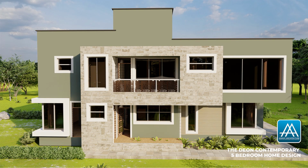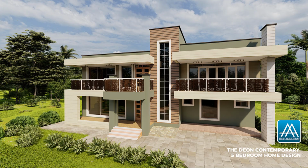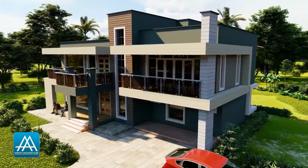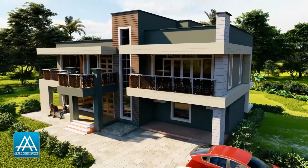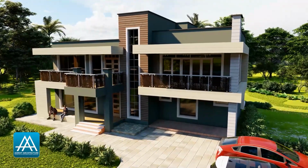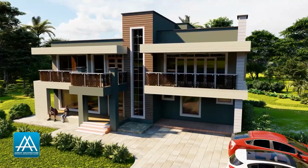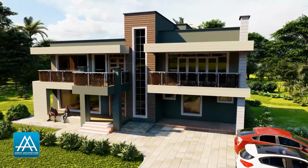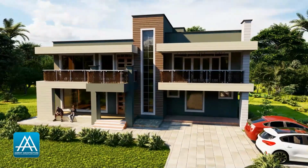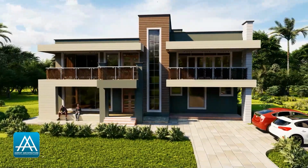For the estimated construction cost, we are using the rates that are provided by the latest Building and Construction Cost Handbook by the Institute of Quantity Surveyors of Kenya. This is a good estimate budget to work with, but always keep in mind that a lot of factors can affect the cost of construction. And right there is the Deon Contemporary 5-bedroom home design. It features 4 en-suite bedrooms, a cloak room, an independent guest room, a home office, as well as a family room.